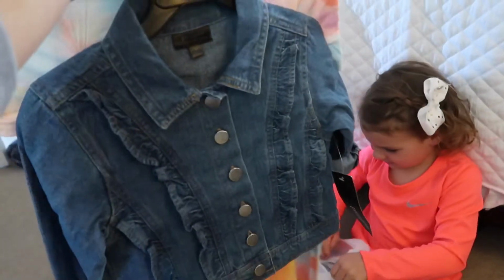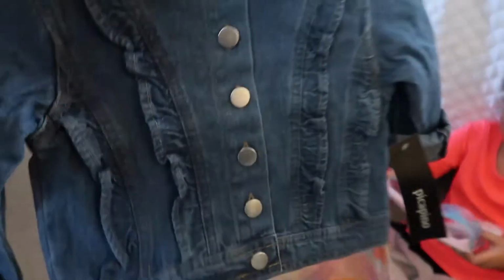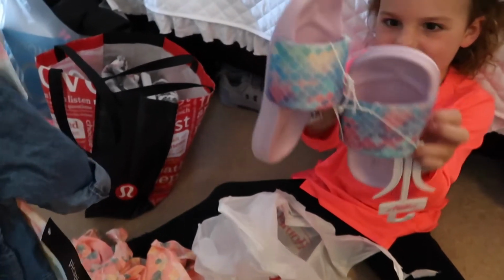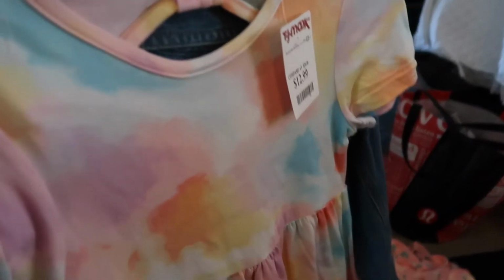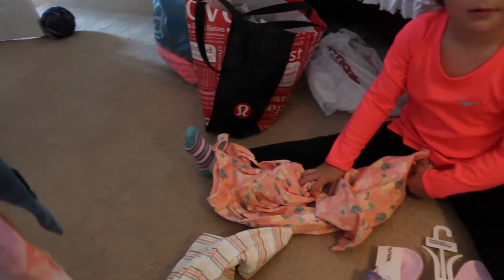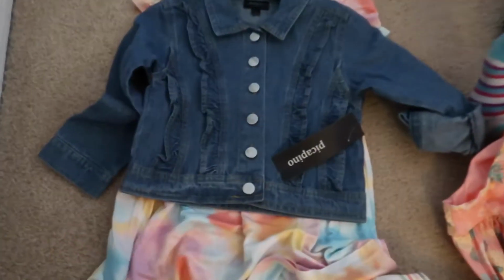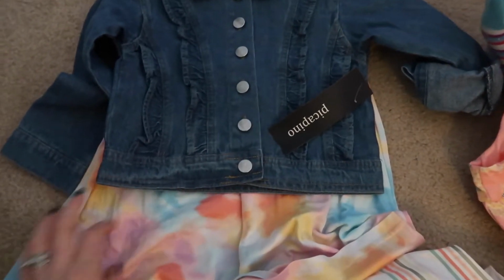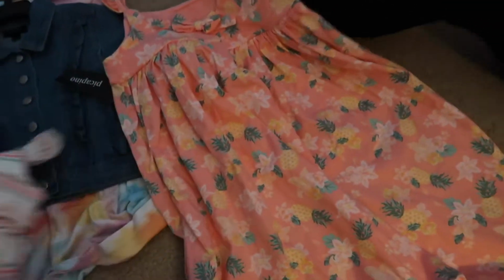Ooh, a jean jacket, and it comes with this little tie-dye dress. It was $12.99. She got some slides. She grew out of all of her shoes, so she got 2 pairs of shoes, and she's outgrowing all of her dresses as well. The other pair is in that bag over there. And she grew out of all of her jackets too, and she wanted a jean jacket that matched mine. That's the back of the dress. Those would look really good. This was a 2-pack.